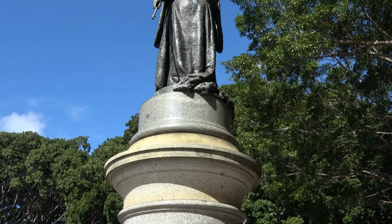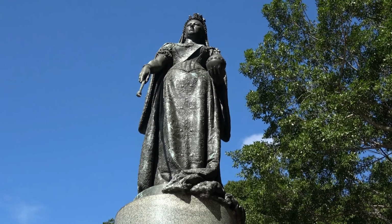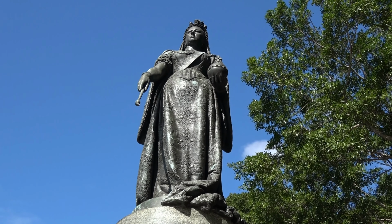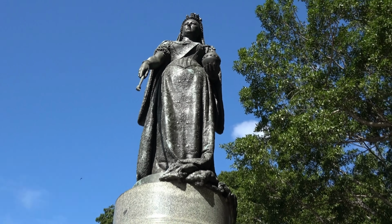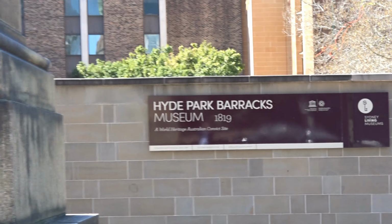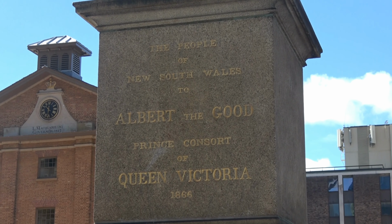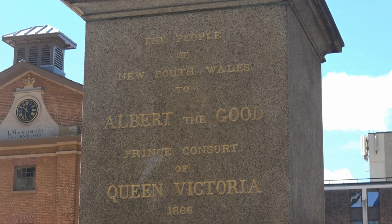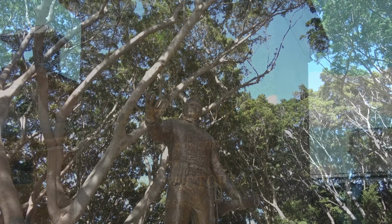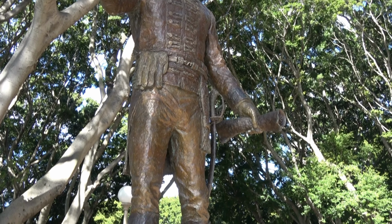This is a statue of Queen Victoria, across from the Hyde Park Barracks. And this is Prince Albert, consort of Queen Victoria. This is Lachlan Macquarie, Governor of New South Wales.